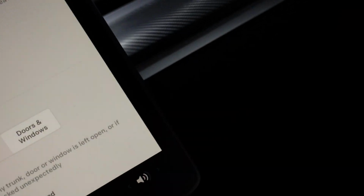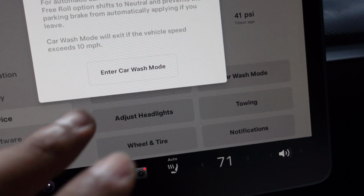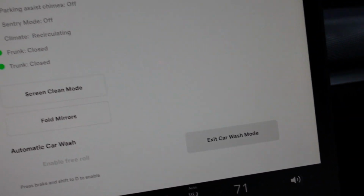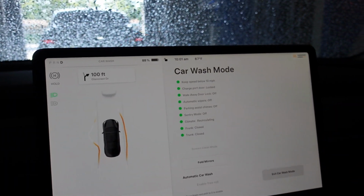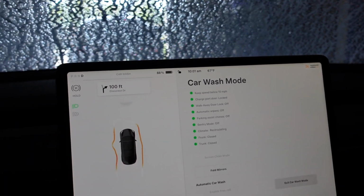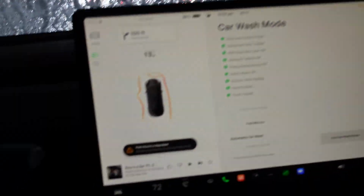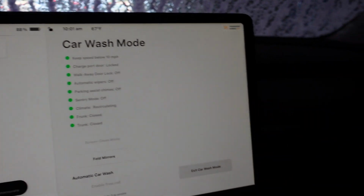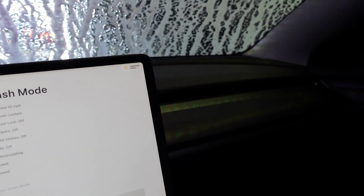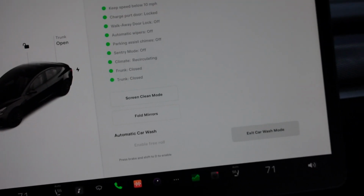All right, so you go to service, and you go to car wash mode, and what that does is automatically put all the things you need right here. I could hear the windows go up and seat themselves even more. Everything closes itself. What's handy about it is that the lock on the battery charge port stays locked. That's helpful because when you go through those dryers, you don't want that turbulence to somehow lift that port, and then it'll probably get blown off by the wind or damaged.